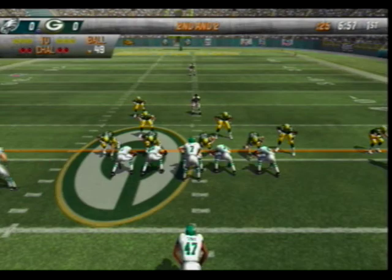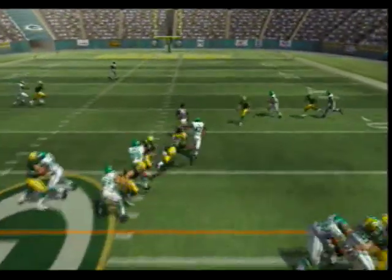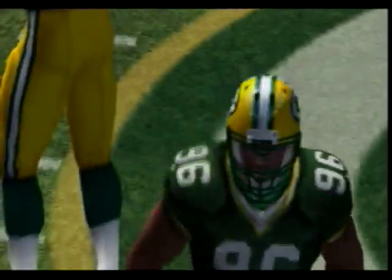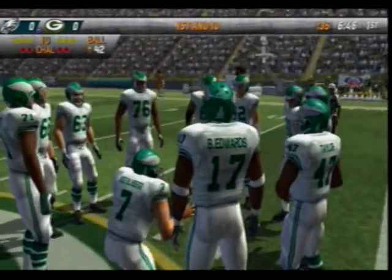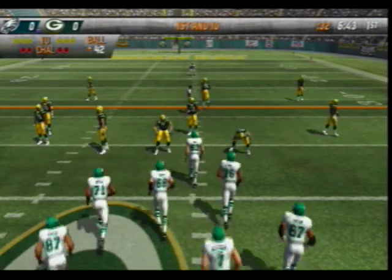Roethlisberger with a man in motion. Misdirection. Sanders is there on the stop at the 42-yard line. The Eagles are handling the defense right now. They haven't even had a third down in this drive. Ball on the 42-yard line.